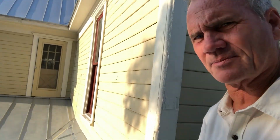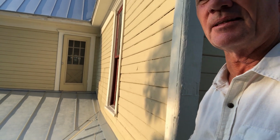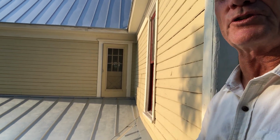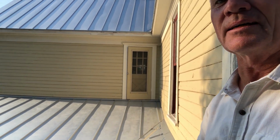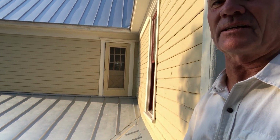Now, around all the areas of the roof, we see so many roofers just pookie or caulk some sort of a flashing to the wood, and that never lasts.